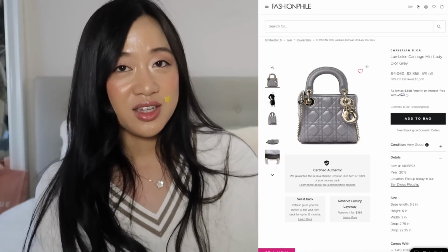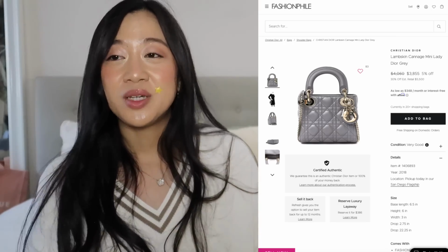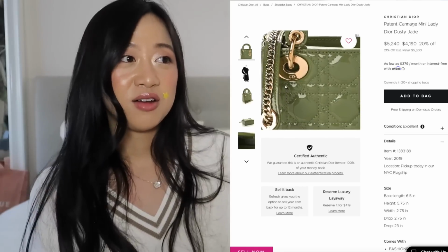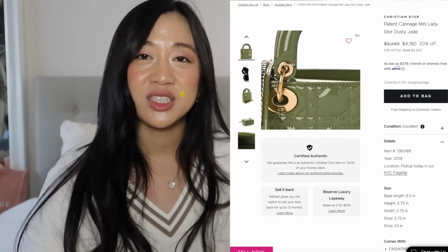Like I said, the pearlescent gray one, they have a lot of different options for that. Even just the flat color one would be nice. They had this sage green patent one too. Yeah, I definitely want to add the gray pearlescent, some sort of patent color, a red mini Lady Dior, and then a crystal one. And you're gonna be like, Maggie, that's crazy, you don't even use this.